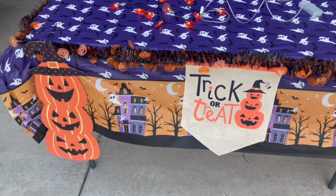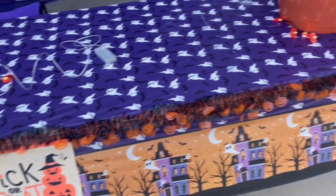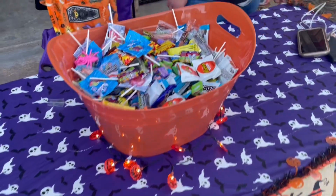Girl, this does not smell disgusting. This is chili. This smells like tacos. Whatever. I'm still gonna eat it. Guys, here's our table and our candy. You got Tony. This is my grandma. Come on, come on.